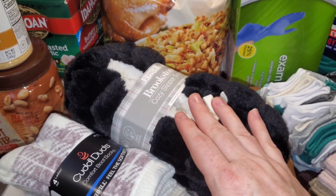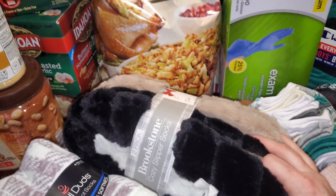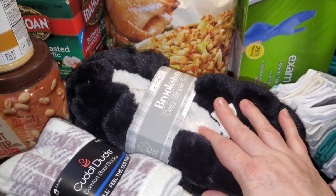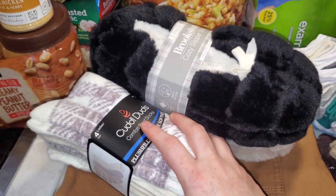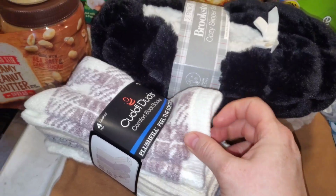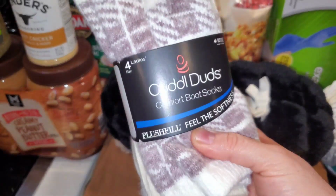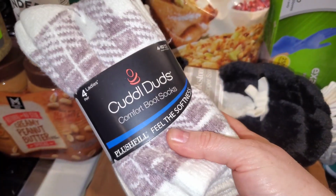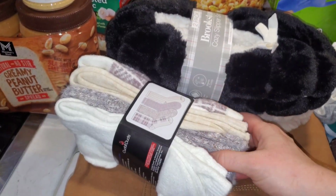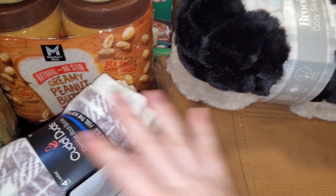The floor in a camper in the winter is like ice. So I wanted to make sure I had a way to keep my feet warm. My husband already has some nice cozy socks, but I kind of haven't bought stuff for myself lately, so I did a little bit of that. I also got some of these Cuddly Dud socks, and these are really soft, and they're the boot cut, and these are going to be nice even if I have to go outside in the cold.